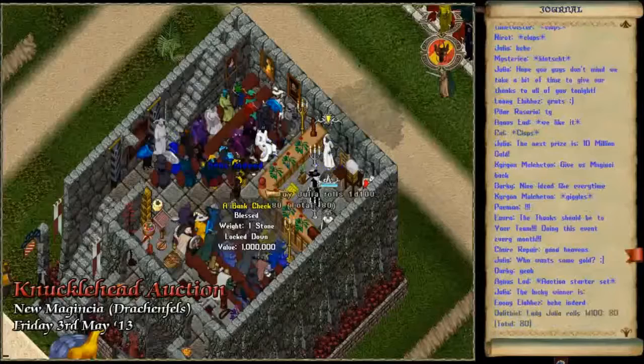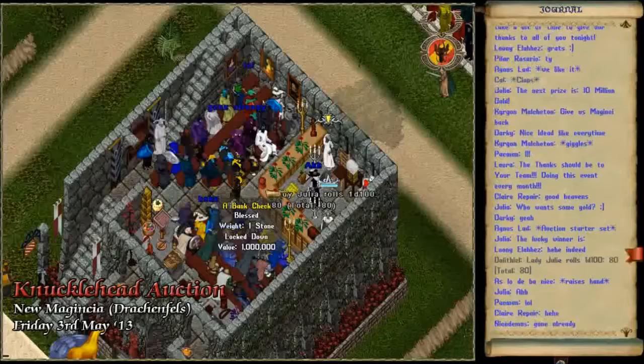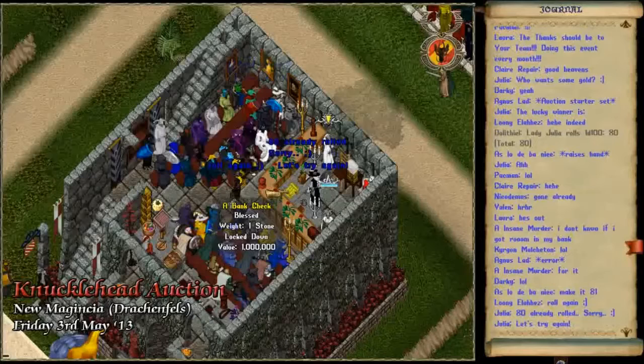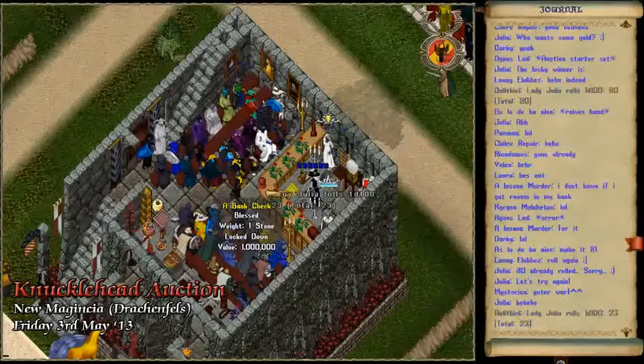And it's 80 again, so we've got a duplicate now. So obviously 80's already been rolled, so they're going to roll it again. And it's 23 this time.